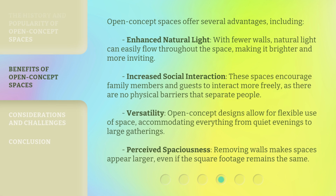Open concept spaces offer several advantages, including enhanced natural light. With fewer walls, natural light can easily flow throughout the space, making it brighter and more inviting. Increased social interaction. These spaces encourage family members and guests to interact more freely, as there are no physical barriers that separate people. Versatility. Open concept designs allow for flexible use of space, accommodating everything from quiet evenings to large gatherings. Perceived spaciousness. Removing walls makes spaces appear larger, even if the square footage remains the same.